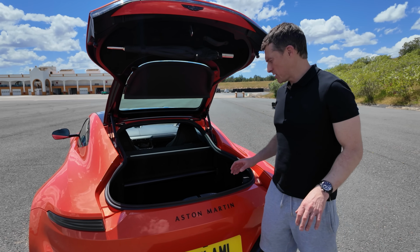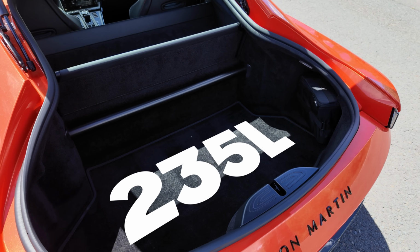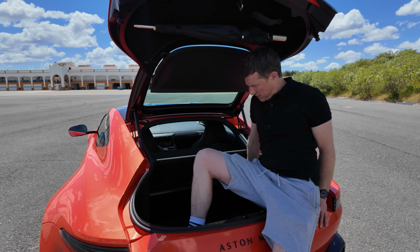The boot capacity on this car is 235 litres in this area here, which, to put it into context, is enough for me to sit in.